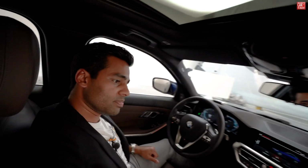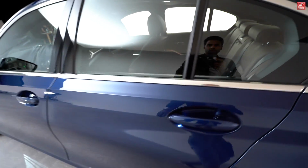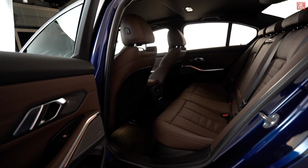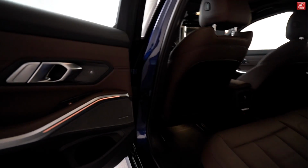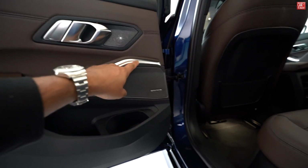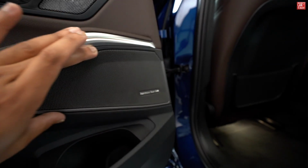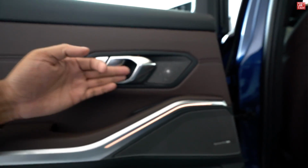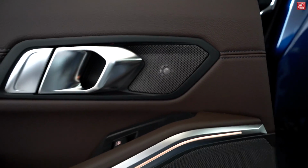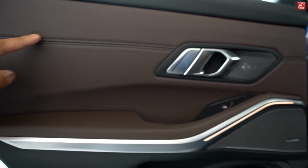Okay, it's time to get in the rear seat. So let's have a look at the rear space, because the new 3 Series has grown in total 8 centimeters. Okay, let's have a look at the rear seats. Whoa, this already looks really big. So in the doors again, that nice shape, just like the front door with that metal trim, ambient light, big new design of the Harman Kardon audio system, door handle with that hexagon design, and also in this speaker design hexagon, nice. The brown with the black leather.